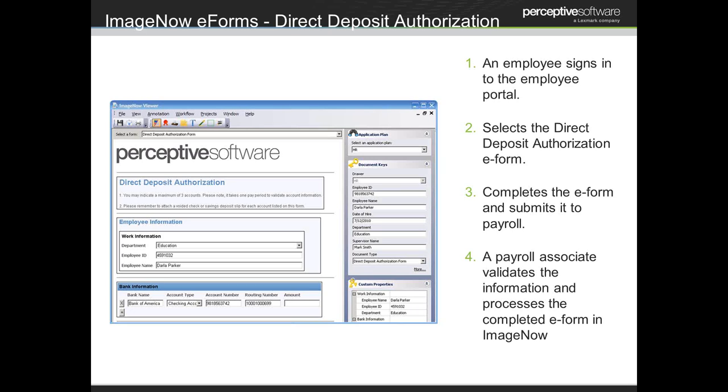Really, we're just going in and collecting data in a structured format that can now be used to continue processing. So once this comes into ImageNow, a payroll associate can quickly validate that all the correct information was provided and that we're ready to update the system with the new information. Should they have any questions, they know who submitted it, and they can follow up immediately with them to clarify anything that they might need.